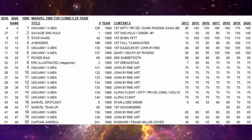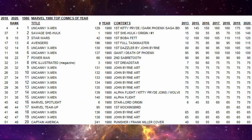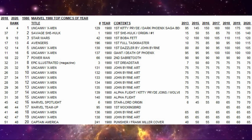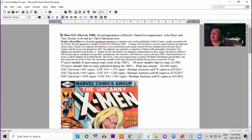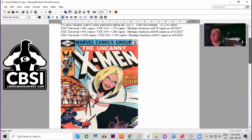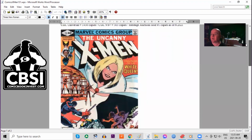The next most valuable book of the year in 9th place is X-Men 131, the issue that came right before it. This is the second appearance of Dazzler. We also get Emma Frost appearing in this issue. Again, John Byrne art, Chris Claremont story. And this also, again, all the issues this year, print run estimated at 191,000 copies.